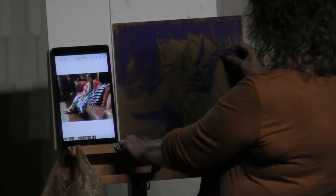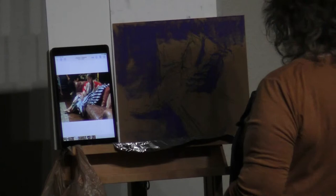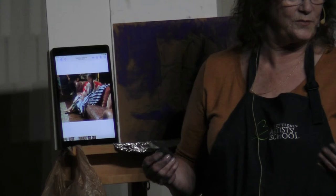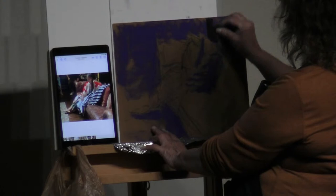So I've got my darks in, for the most part. And my next objective is to try to get the value the way I understand it to be. Like, how dark should this be compared to black? So I'm going to put black in there somewhere, if I have one. This goes black back here.